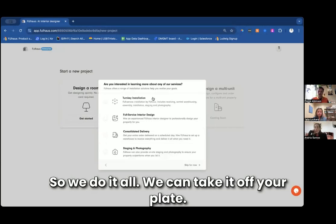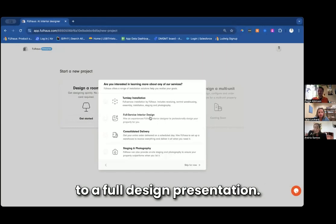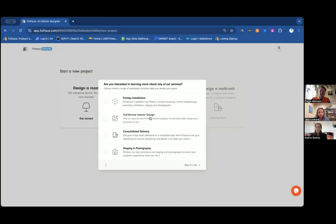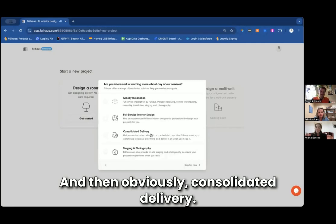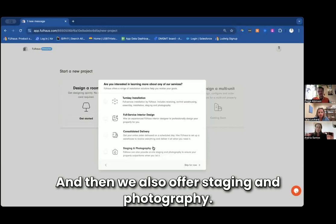So turnkey, where we do it all and take it off your plate. Full service is everything from floor plan analysis to a full design presentation. And then obviously consolidated delivery, all shipped at once, all delivered at once to site. And then we also offer staging and photography.